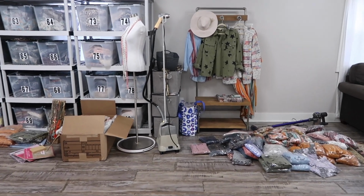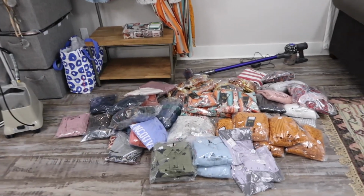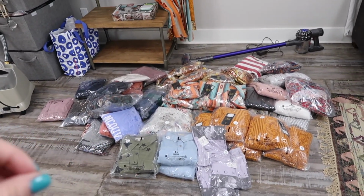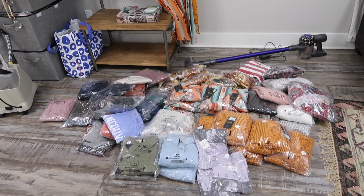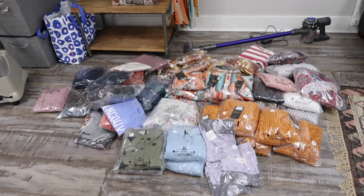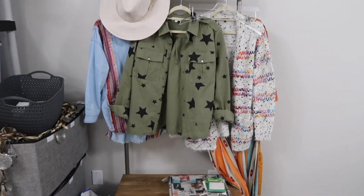Okay, I'm back home, and I thought I would show you a little glimpse into my workspace, which is kind of messy right now, that I need to clean. The main thing being I need to put away all this bagged inventory on the floor. I am okay at bagging it and keeping up with it, but I'm terrible at putting it away. It always piles up. So that's something I need to do real quick. And then I have some other stuff hanging here that I need to put away. Those are new boutique items.